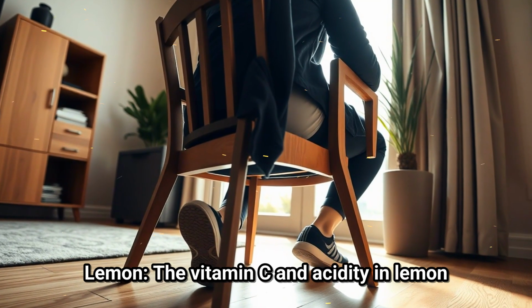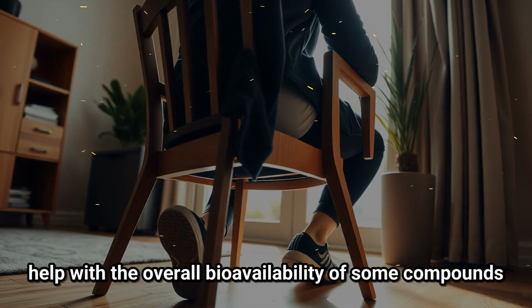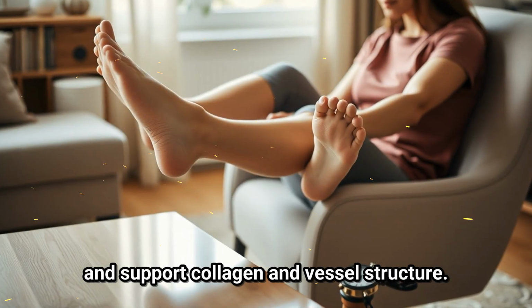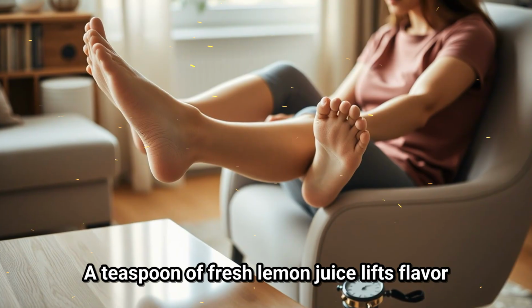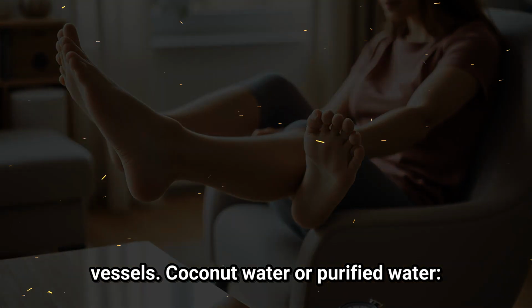Lemon. The vitamin C and acidity in lemon help with the overall bioavailability of some compounds and support collagen and vessel structure. A teaspoon of fresh lemon juice lifts flavor and provides a modest supportive benefit to the vessels.